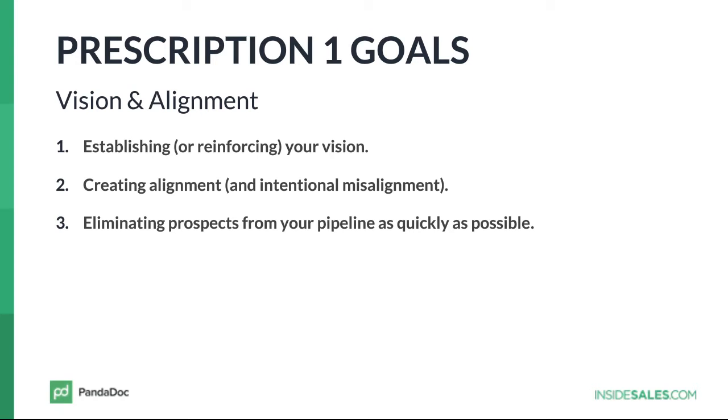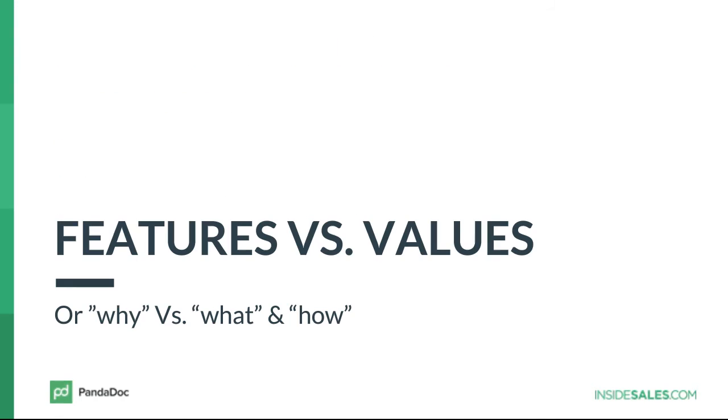What do you believe in as a company, as a sales organization, on how you help your customers? It's also about eliminating prospects from your pipeline as quickly as possible. In other words, you can think of this first prescription as features versus values, or as Simon Sinek said, it's more about the why versus the what and the how. Why should someone be interested in having a conversation with you or discussing your product or service versus how it's going to help them? That's what we're talking about with the first gateway.